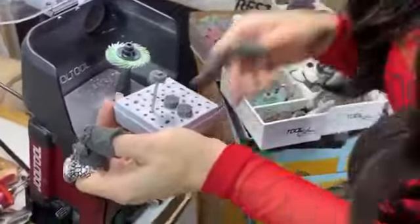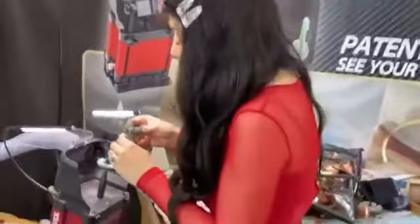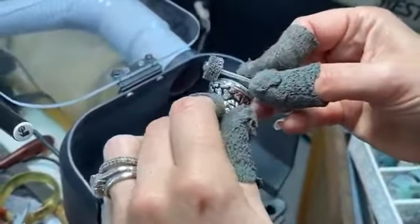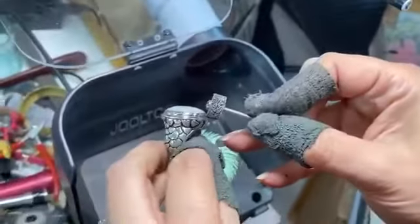So they're great for getting into, like, using with the flex shaft. Yes, you have to use it with the flex shaft, of course, Yara. Just making sure everyone's on board. I just want to show you guys. It gets really into that really tough spot if you wanted to do it, or in this direction. They're really, really nice.